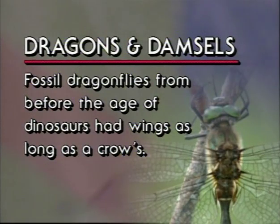Fossil dragonflies from before the age of dinosaurs had wings as long as a crow's.